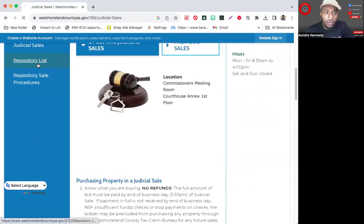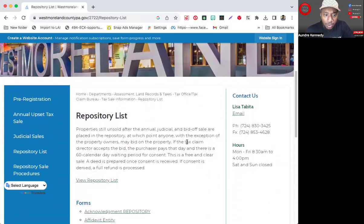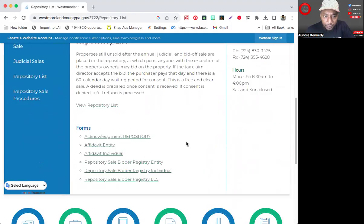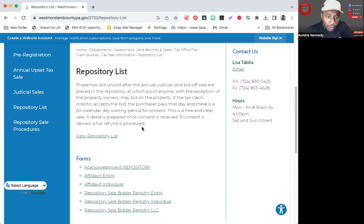Let's look at the repository list. Okay, so we want to pull a list. Now, the repository list is a little different than a tax lien list, but we want to go ahead and look at this. So we're going to view the repository list. This is the same kind of procedure that you would go through if you're looking at tax lien properties. You would look at your tax lien list, which would also be located on this website. But for the sake of this video, we're going to look at the repository list.